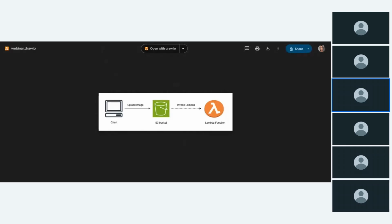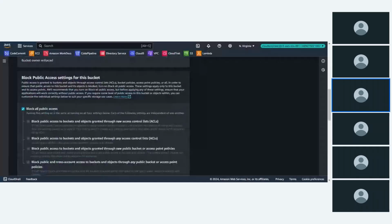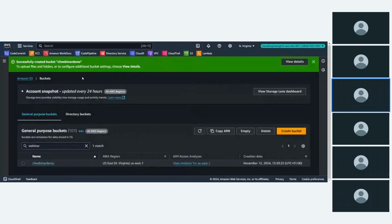We are going to create this architecture. So when we upload an image or any file to our S3, it triggers our Lambda function. So this is our bucket name, CIL webinar demo. We're leaving every other thing as default, and we're going to be creating the bucket. So a bucket has been successfully created.